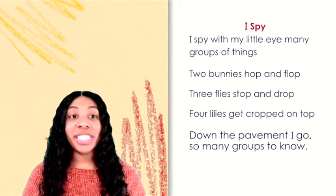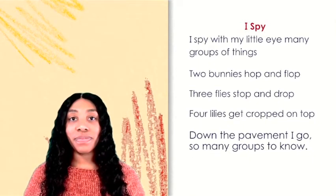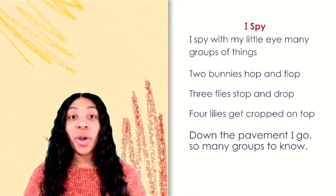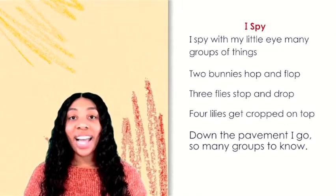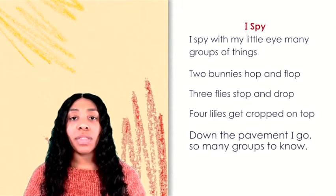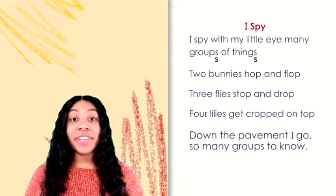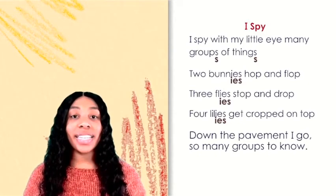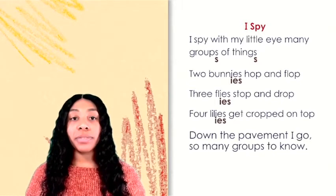What similarities did you notice in many of these words? I noticed a lot of plural words that have an ending to make them mean more than one. Let's look at our poem. I see that the words groups and things have the suffix s, and the words bunnies, flies, and lilies end with the suffix ies. Both of these suffixes make the base word plural.